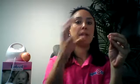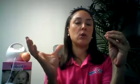So in a nutshell, it's just having baby suck on the bottle for 20-25 sucks, pulling the bottle away, putting the nipple on the baby's nose, bringing the baby towards the bottle instead of the bottle towards the baby, right? Because that's what the baby does at the breast. Wait for baby to open wide, bring baby to the bottle. Is another technique that you can do. You can teach your caregivers that technique, and it also allows babies not to be overfed.